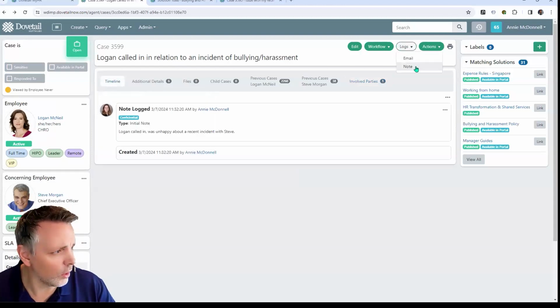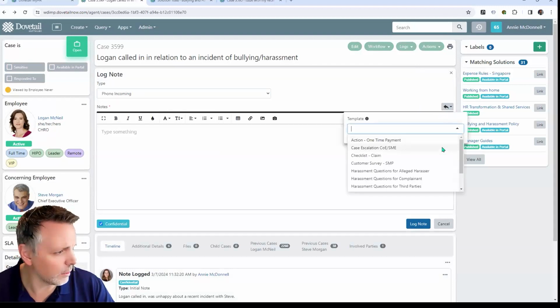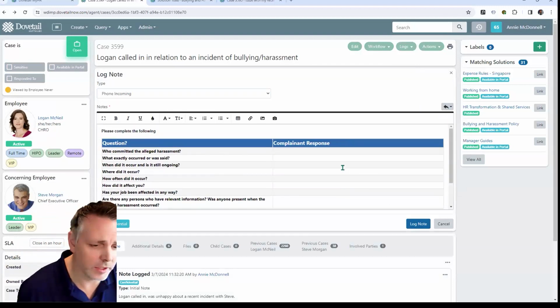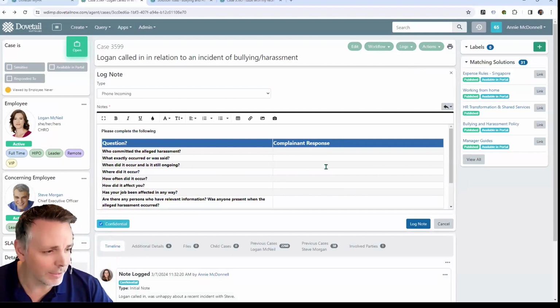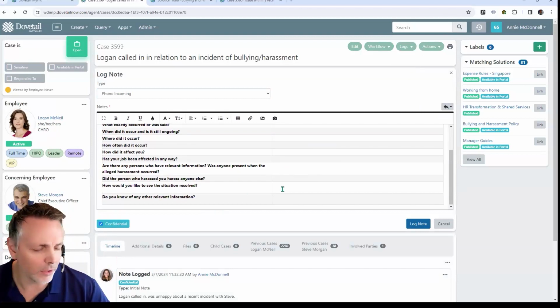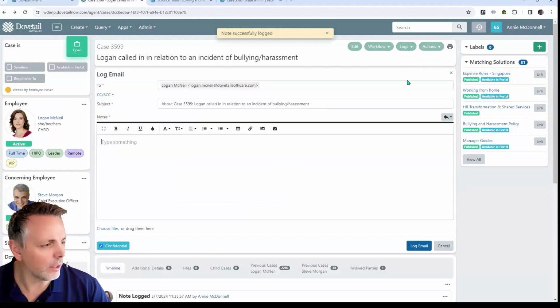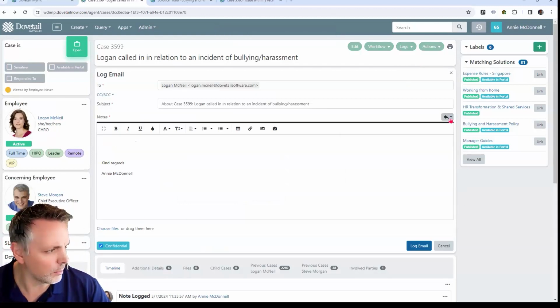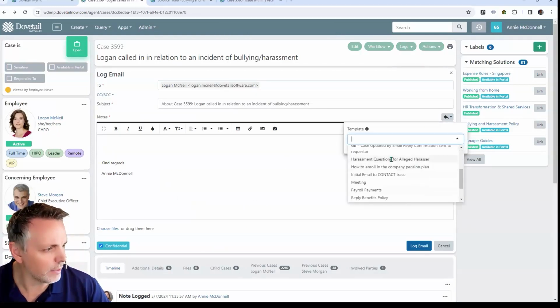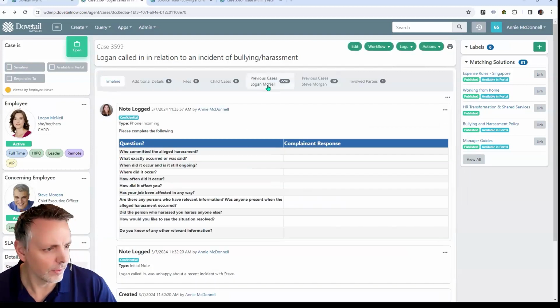Next, I'm going to just log a simple note here. Maybe I'm still on the phone to Logan, and I have some questions for her that I want to add some additional data to. You could either do it through those additional fields that I had, or you could have a longer format like this. And then I could also send out an email to Steve, for example, and have a template for that as well. So maybe I've built a pre-built template that I want Steve to answer, or I could phone Steve up and interview and have this as a note as well. Okay.